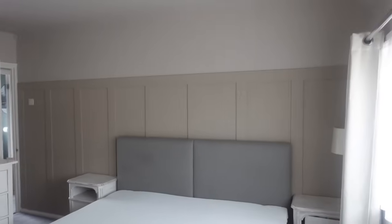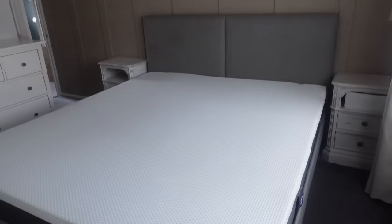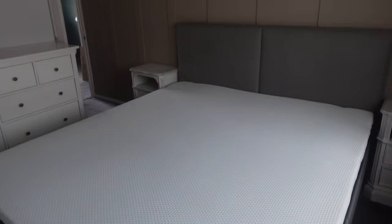But yeah, it's a super king size bed from Emma, and it's just looking very bare because, like I said, it is laundry day. The wardrobes again are from IKEA, and the drawers are from IKEA.